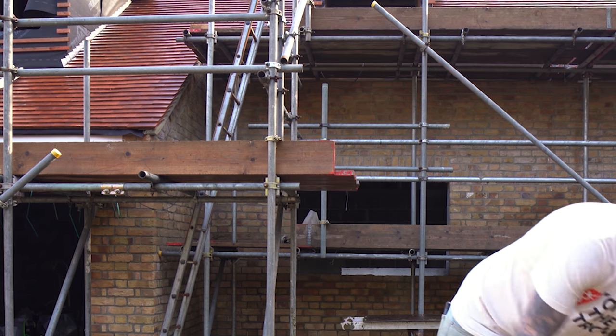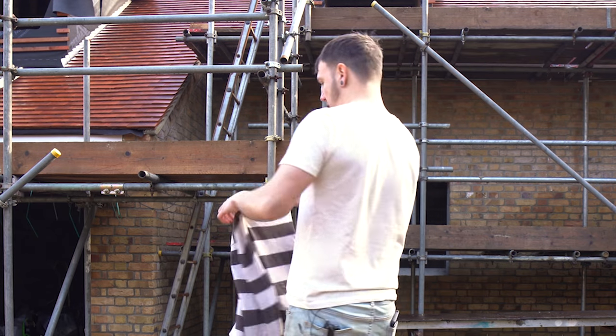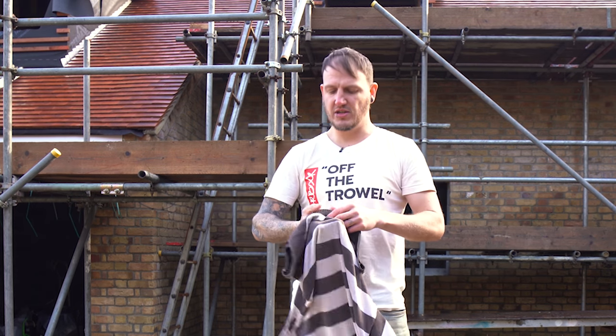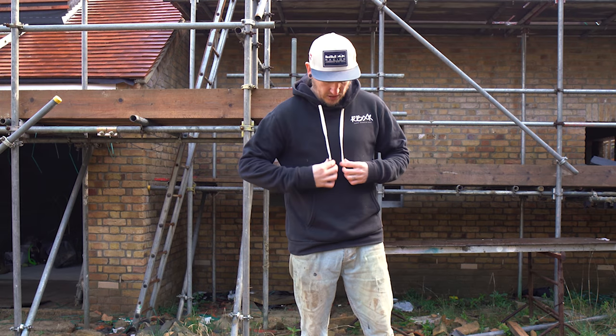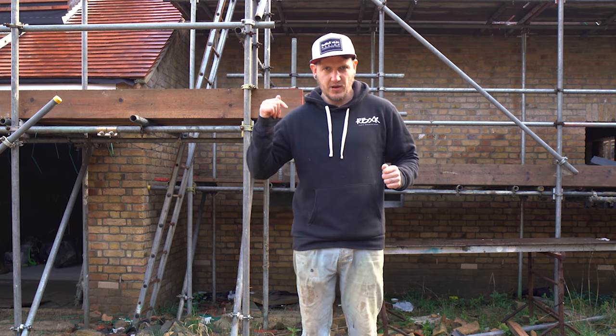Right, let me put my jacket back on because it is absolutely freezing today. There's nothing on the back of that, by the way, just the t-shirt itself. And there we go, that's just 2 designs. But let me explain what RBXK means. On the front of this particular hoodie, we have the RBXK in large font.